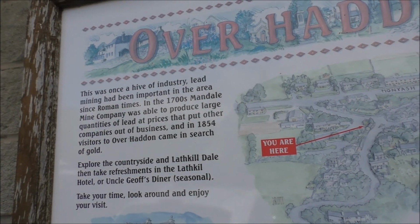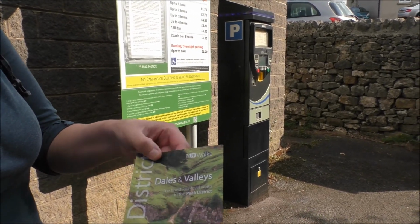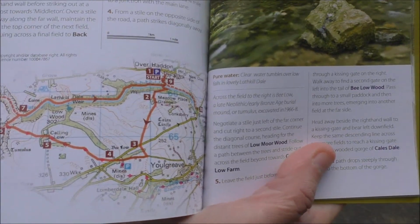Ooh, gold. So today we're following this little handy book called Dales and Valleys. And that is the route that we'll be doing just there.